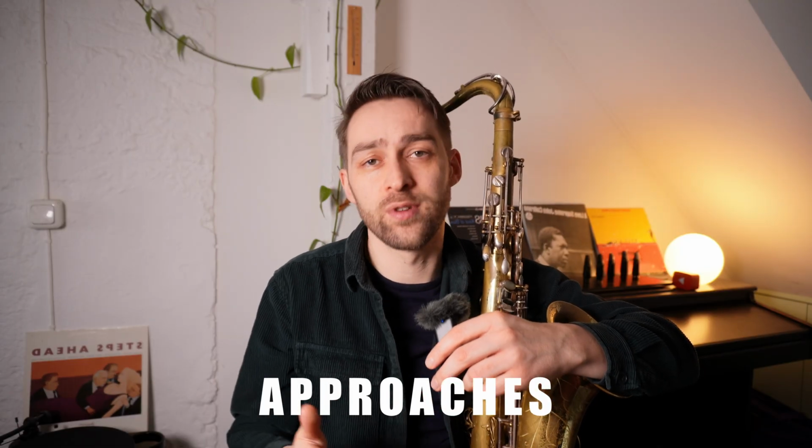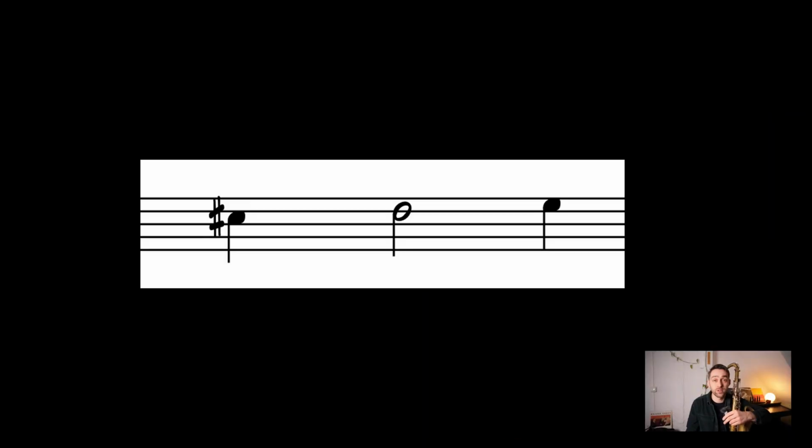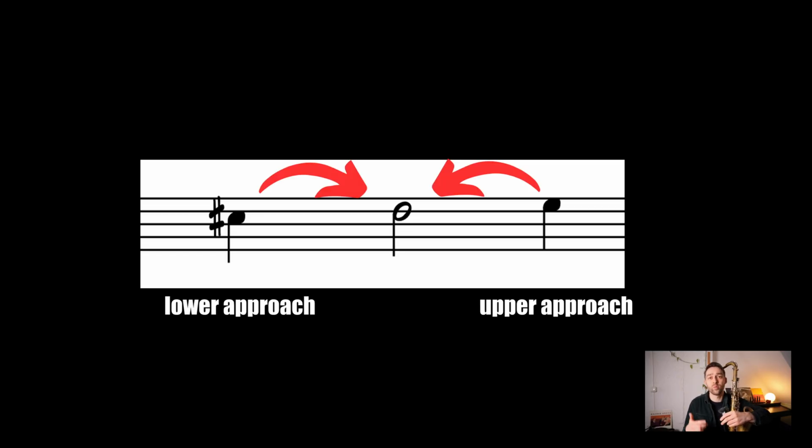There are many different kinds of approaches, but I'm going to focus here on one-note approaches, which means that each chord tone you can approach from below by a half step or from above diatonically, so with the next note in the scale. So let's focus for now on the chromatic approaches from below.